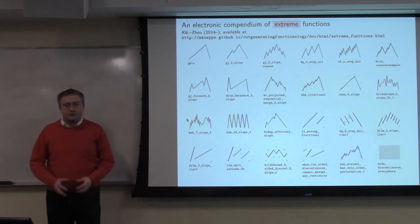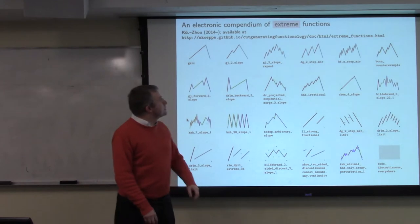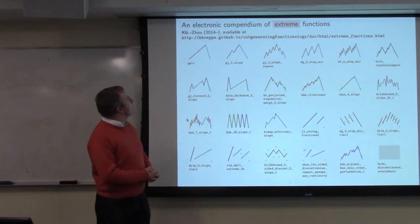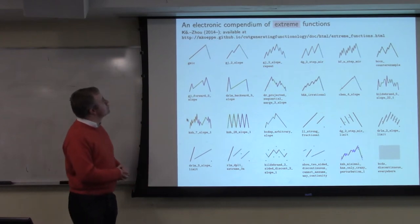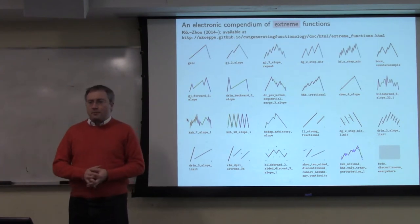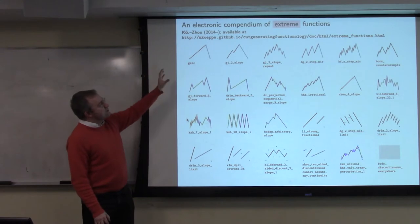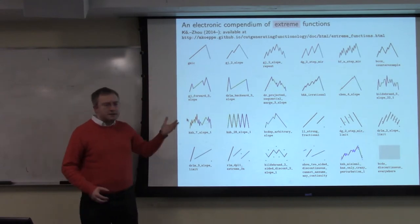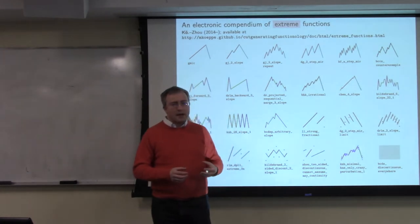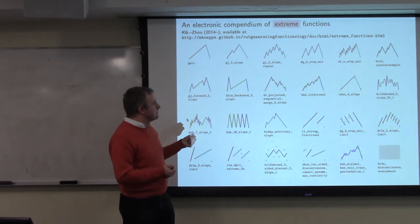And we have a whole zoo of these functions. We have collected an electronic compendium of these things. So this was early work with my former student Joe. We have basically combed the literature on these functions, and so we have software. It's not just a zoo of functions, it's a petting zoo. So we can grab these functions and investigate them.